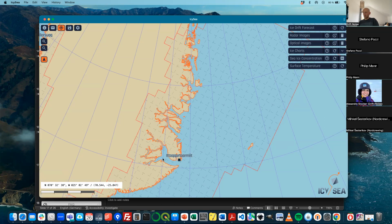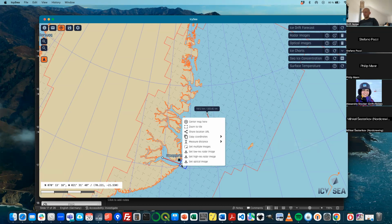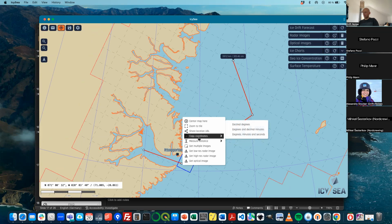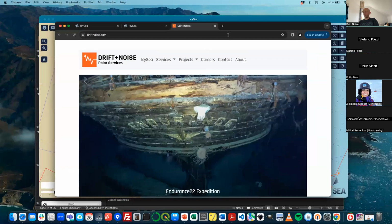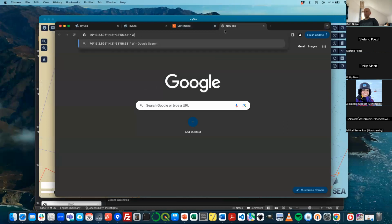There's other features like the distance measurement tool that you can use to get an idea of how far certain distances are. You can also use that to measure sizes of ice floes, stuff like that. You can have multiple measurements if you want to, and you can get information. For example, if you're looking at a feature and you want to set a waypoint, you get the information of where that is, and copy the coordinates, decimal degrees, whatever format you like. You can copy that and paste it into whatever system you're working on. If I just open something up here and paste it, it gives me exactly the position that we just copied.